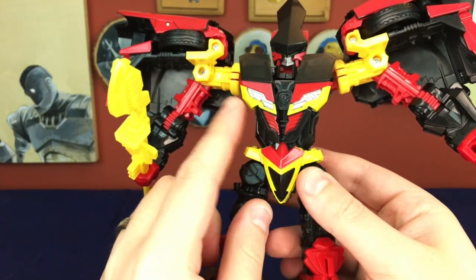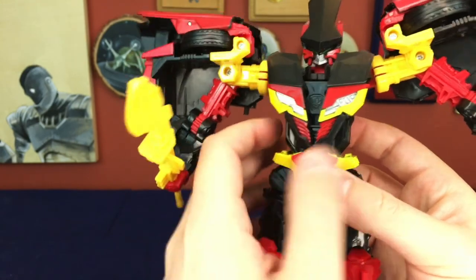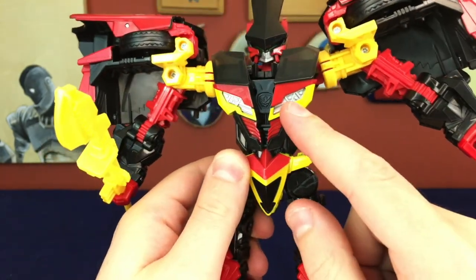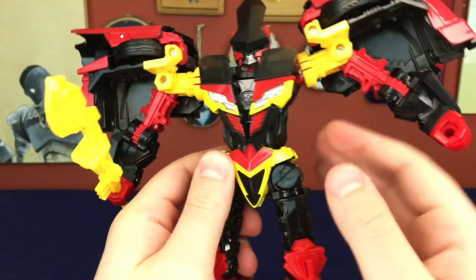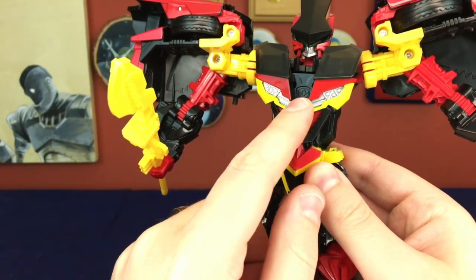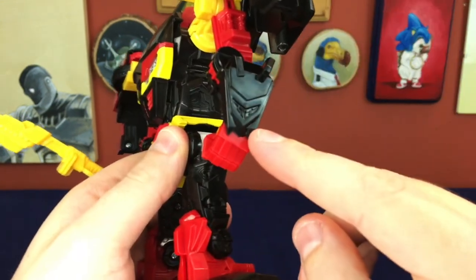What's going on in the chest is cool, and I like how it splits. That is a cool kind of gimmick feature, whatever you want to call it. The thing that kind of bugs me about the chest, though, is you can see there's a Hello Carbot logo nestled in there. I wish that was painted. It's probably a show accuracy thing, but I feel like if that was maybe silver as well, that would stand out really, really nicely. The arms have some decent detailing to them as well.